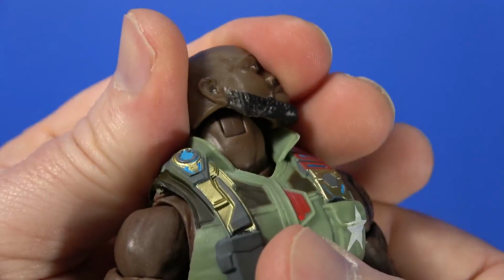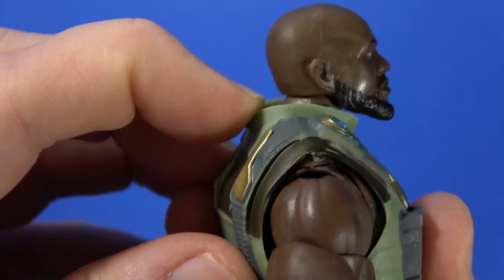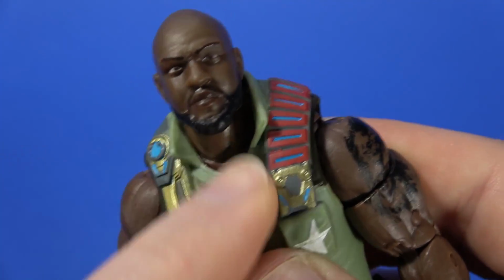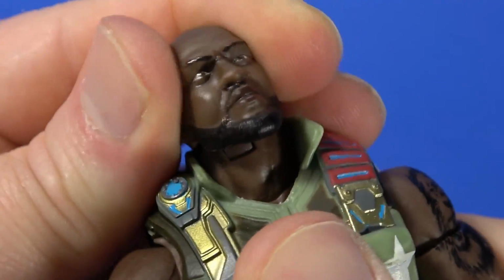Going over articulation, there is a hinge at the top of the neck and a ball going up into the head. The vest is rubbery, so it does get out of the way a little bit. You can crank the neck back. You can look up, bury the chin. Little bit of tilt, but there is a ball at the bottom of the neck too, hidden behind the vest, which gives it a little bit more tilt, but not much.